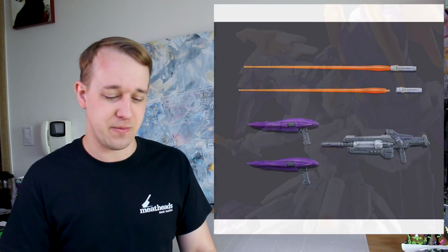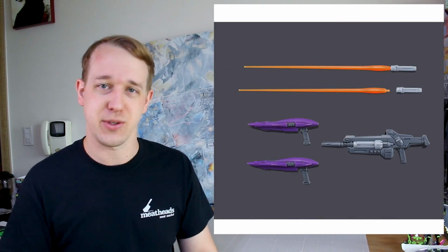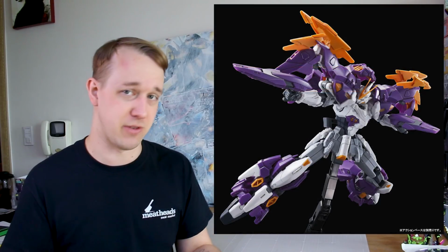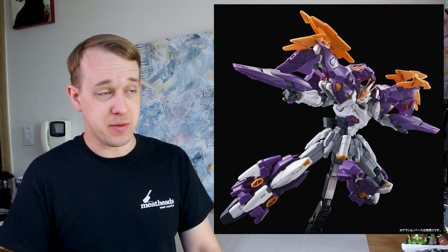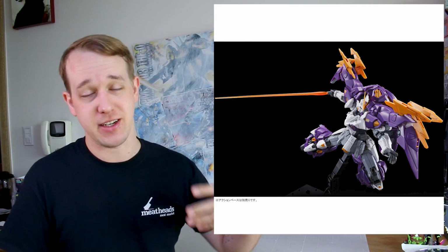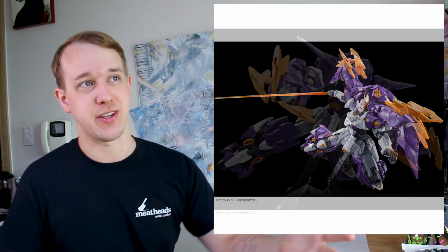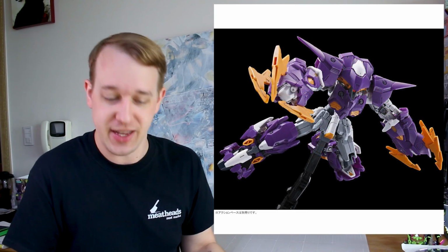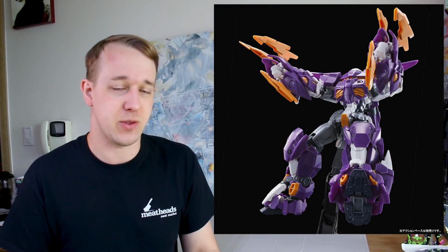It looks very cool. Some new changes to the design look really nice. It includes the two beam rifles that the original version of the kit didn't have. And probably the most exciting aspect of this is not only are we getting this cool kit, but now that kind of opens the door to what's going to be the next one. Are they going to do the Low Booster or the Hydra? I don't know what they're going to do next, but we can assume that they will continue on and do probably at least one or two more. So I'm very much looking forward to that.